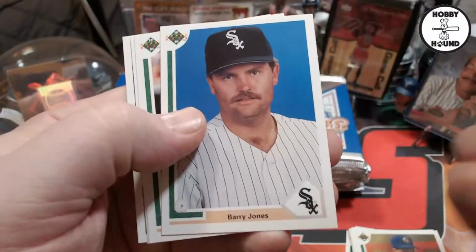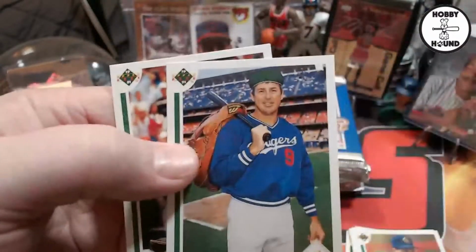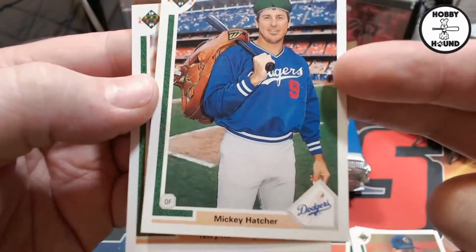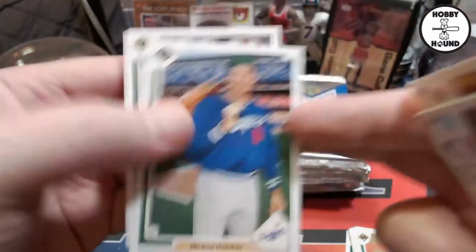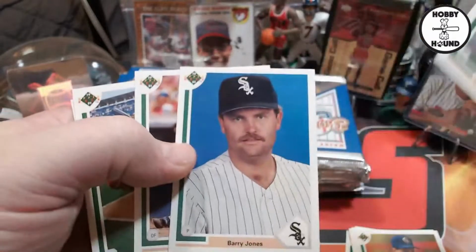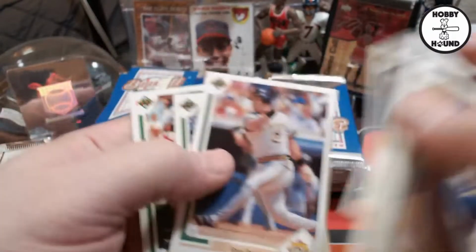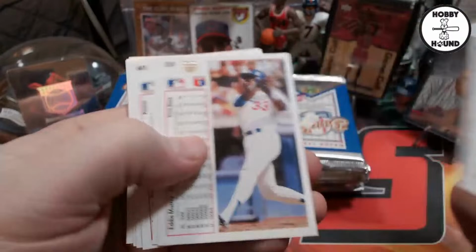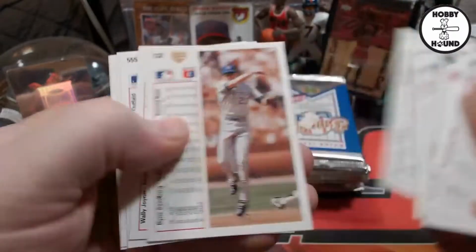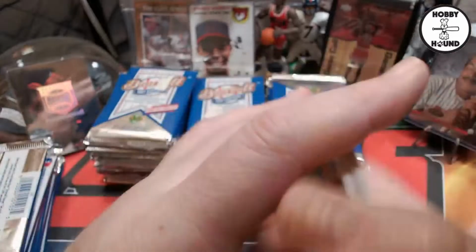I don't know. I'm not a fan of the little ones. There's Hensley. Some of the goofy cards in here. Mickey Hatcher with a gigantic glove. Eventually I want to do like some shorts with all of the goofy cards I can find. Upper Deck was pretty darn good at that. They did a lot of stuff on the back of the cards too. See if there's anything that I can find quickly. Nothing too fun in there.